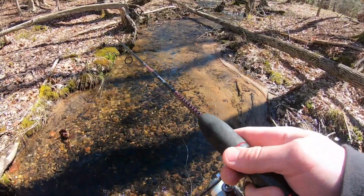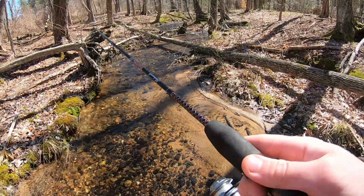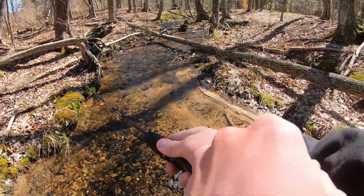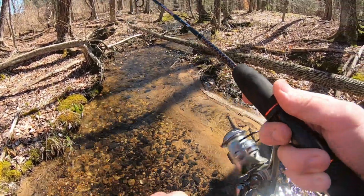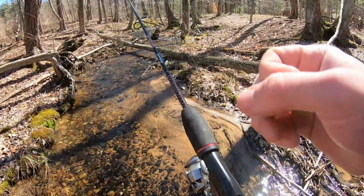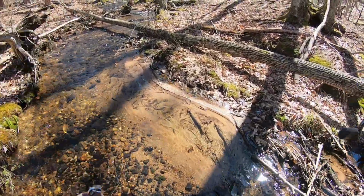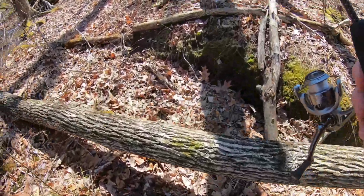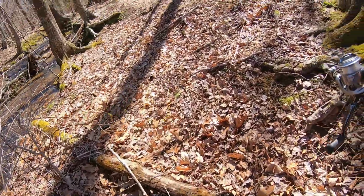Really liking the look of this creek. I haven't been back here in probably 2 years. This is where it all started for me catching these brook trout, and just the love for it. There was a hole just about a couple hundred feet up there, and that's where I caught my first brook trout out of a creek like this. And I was just amazed, you know, all this time just not knowing what was in there.